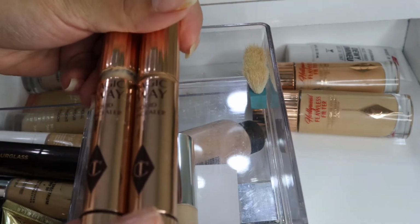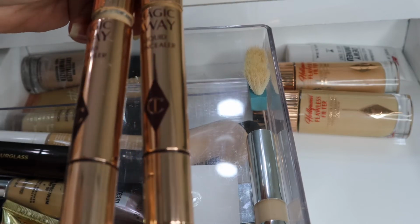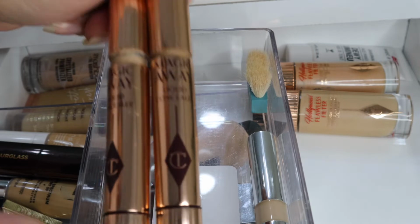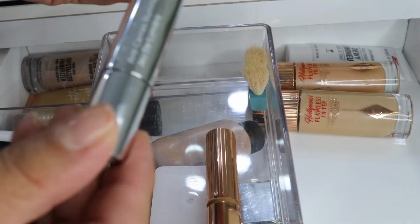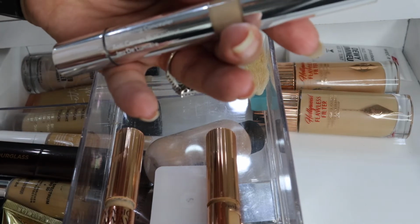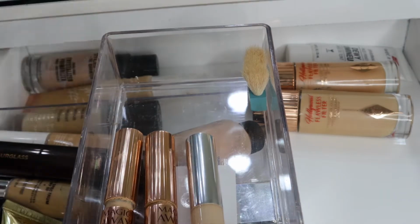Two of the Magic Liquid Concealers from Charlotte Tilbury. I have this in shade 4 and 7. I love the product itself. The packaging just sucks. And then lastly, I have the Becca Light Shifter Brightening Concealer. I really like this one so much right now.